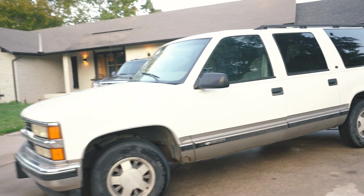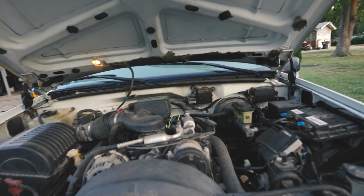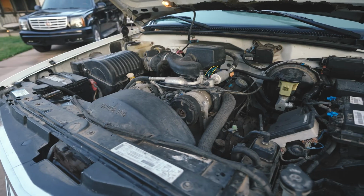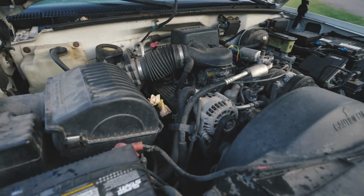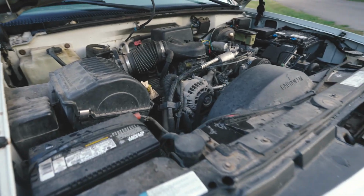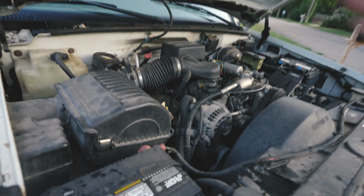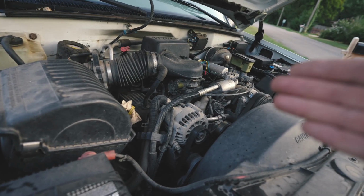Reliability, let's start with the engine bay, right? Let's pop this thing. And boom. Reliability, right? This is pre-LS, right before LS, before all the LY6s and LM7s and LQ9s and LQ4s and LS3s and LS1s and all that stuff came out. This was what was happening. And when I say happening, I mean, this was like the radical stuff, dude.